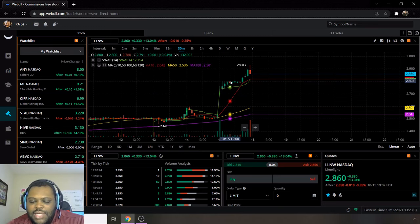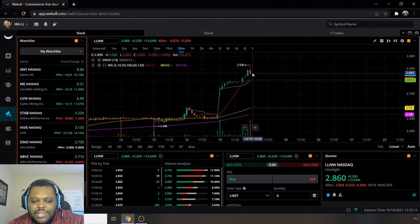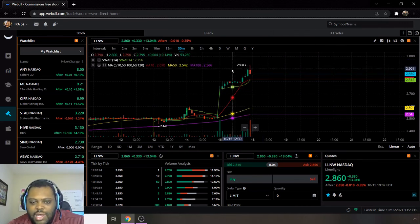But now I'm going to be looking to see if they can bounce from this 285 level and even potentially 280 to jump back to retest 293. So we're going to be looking at ticker sign LLNW for Limelight as the market starts to ramp up this week.